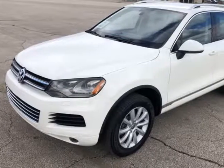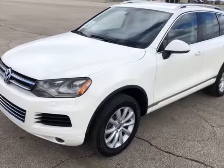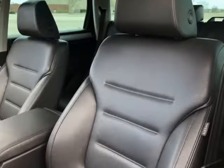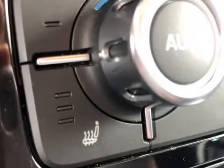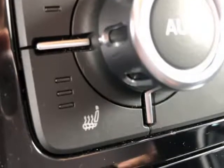This 2011 Volkswagen Touareg is brought to you by Auto Palace. Drive away in the beautiful 2011 Volkswagen Touareg. This spacious, fully loaded SUV is the perfect vehicle for any family.